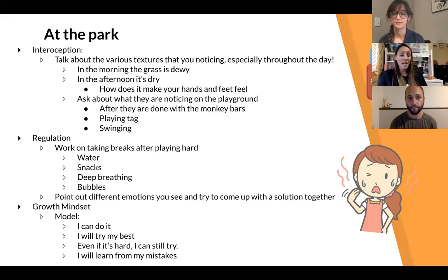So it's talking about how my hands might be feeling. Are they hot? Are they cold? Are they moving fast? Are they moving slow? We work our way through our hands, our feet, our mouth, our eyes, and we work internally as well.